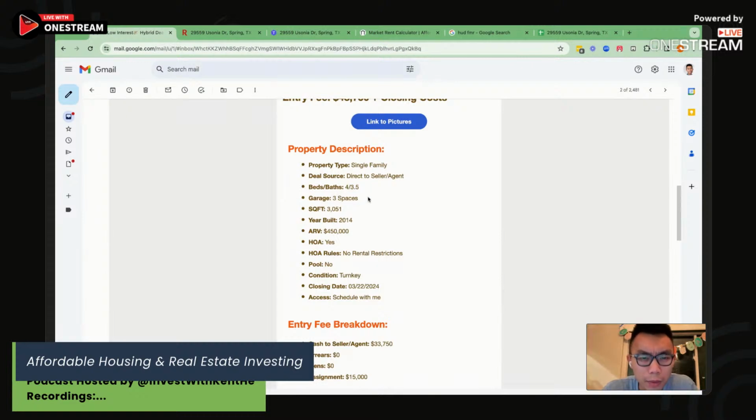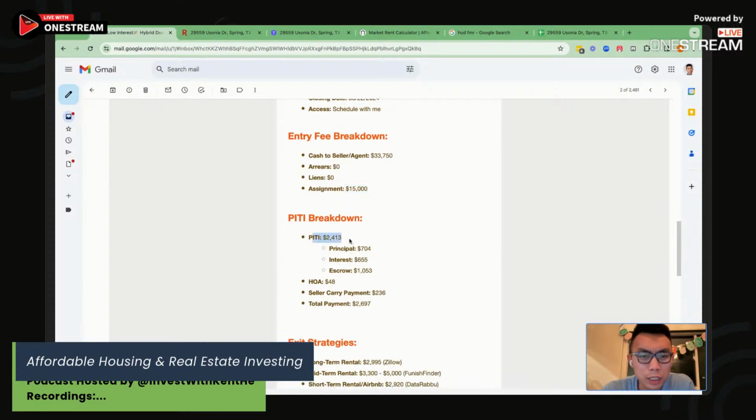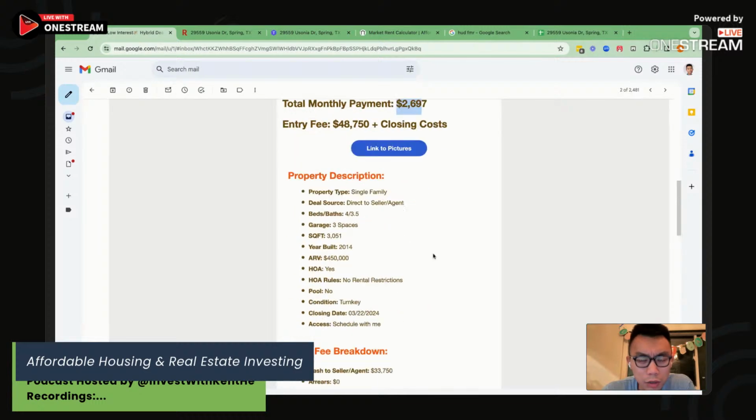4-bed, 3.5 bath, 3 spaces for garage, 3,000 square feet, 3,051 ARV. There's an HOA. Cash to the seller or the agent, $33,750 and a $15,000 assignment. This is the PITI breakdown, 2413. Seller carries 236. HOA is 48. Total payment is 2697. Is that what I got? Okay, 2697. Great.